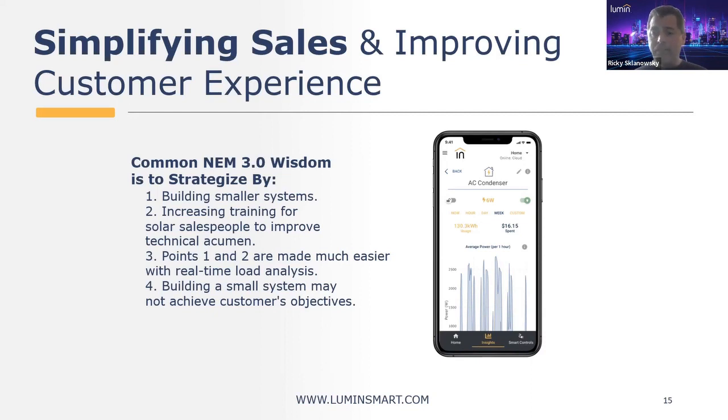We talked in the previous slides about how you can build smaller, modestly sized systems with Lumin. But with that being said, I want to make clear point number 4 there. Smaller systems do come with some limitations. So I do want to be clear about that.